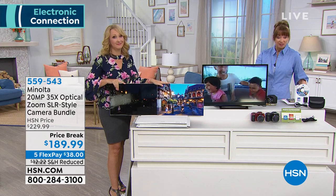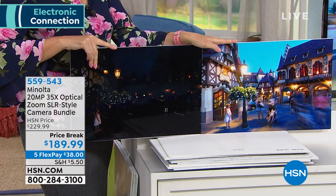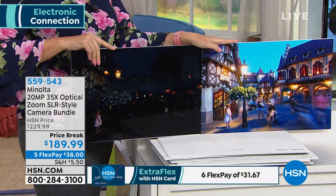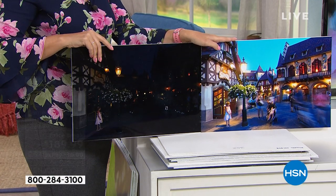Especially when you can get this at home for less than $40 on your credit card. That's incredible to me. And we're including the 8 GB SD card, so you're going to be able to shoot hours and hours of 1080p high definition video. Keep in mind, you can shoot stills while you're shooting video. Did you know that? That's amazing. And then look at the low light. You can shoot stills and video at the same time.